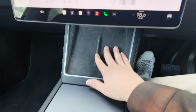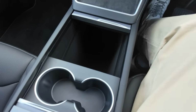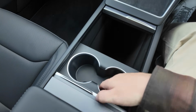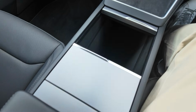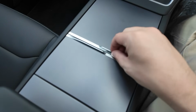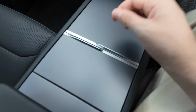You've got the same sort of wireless phone charging as before, the same general storage area here, which is extremely deep. I mean, look, it almost swallows my entire arm. 2 cup holders, which are American size and have little rubber grommets there to stop your drink bottles from moving around. Even these are damped and line up perfectly. In the past, I've sort of complained that these rattle around a little bit. There's a little bit of play in that one, but they're not gonna make any sound. Center console storage, once again, huge.